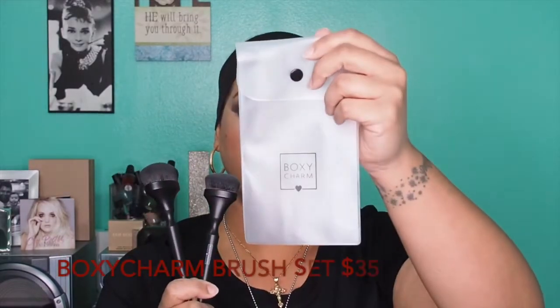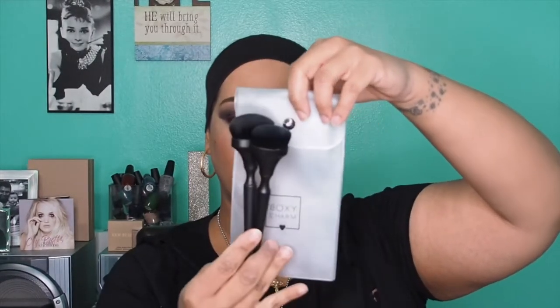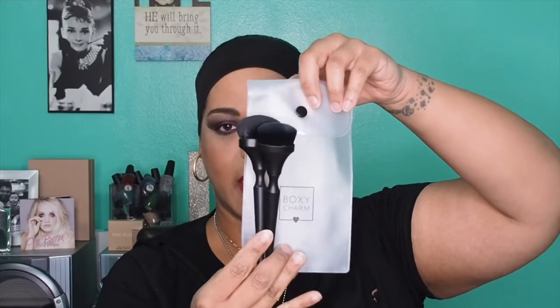BoxyCharm is starting to make their own products, and they made brushes, you guys. These are very different, very unique brushes. They come in this cute little reusable pouch with a button on it, and I love that it's frosted. You know that I'm a sucker for frosted stuff, so I love that. And the fact that you can actually fit more brushes in it, because it doesn't take up much space. So I can fit other brushes in there with it, which is great, and it's great to travel with.